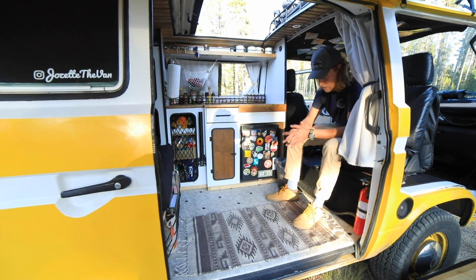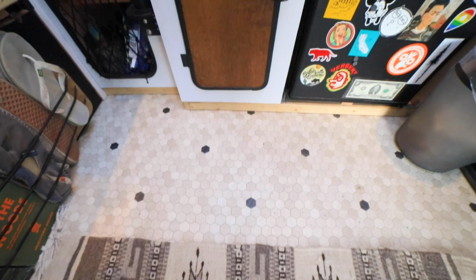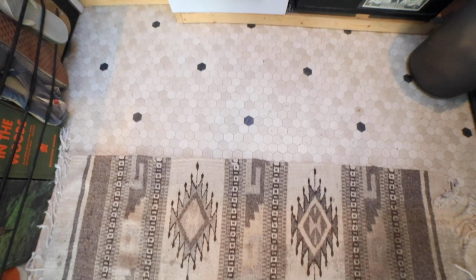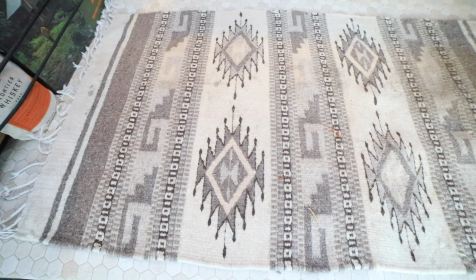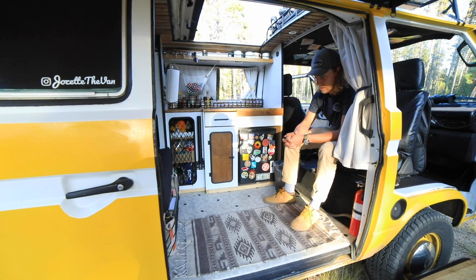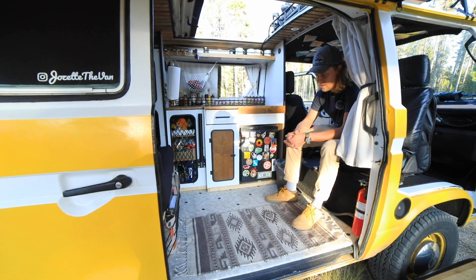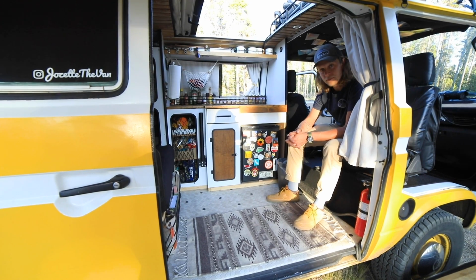And here you can see a small rug that I bought in Baja California in Mexico. Always nice to have a rug, especially in winter when you're staying in your van, because any hard floor or even vinyl will get colder. So this is real wool. Try to wash it once a month, and it works well.